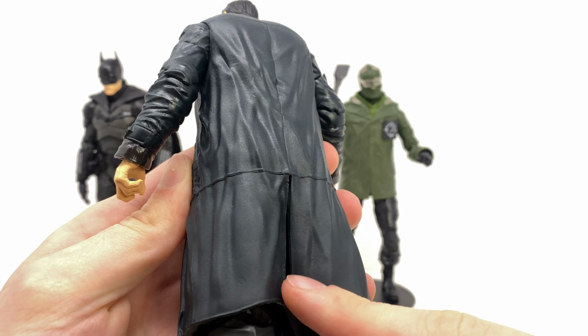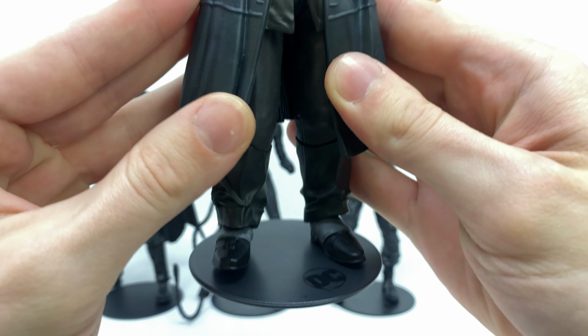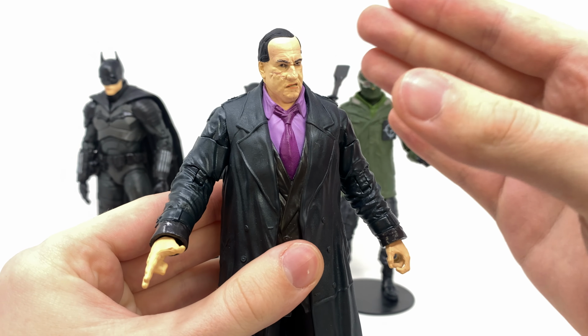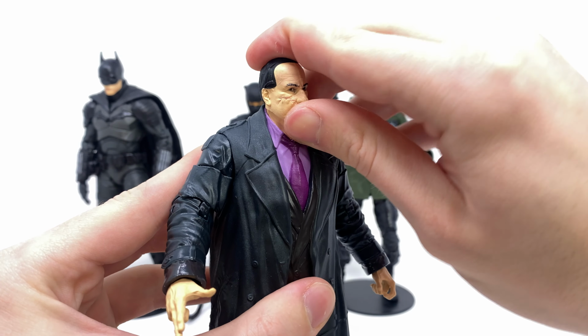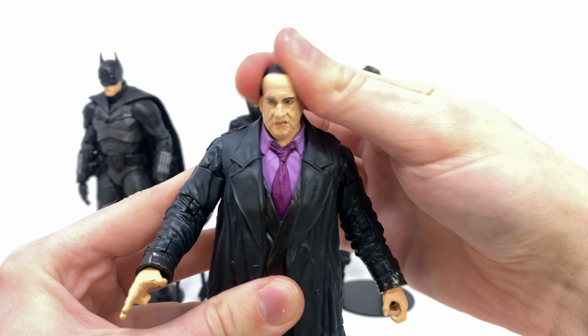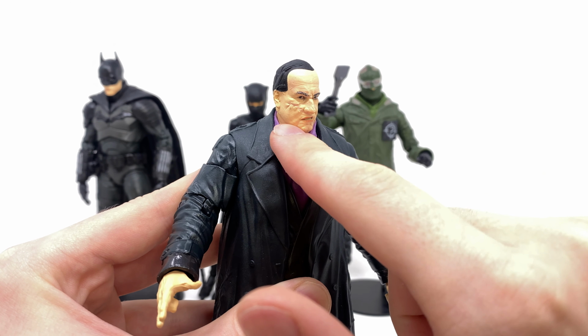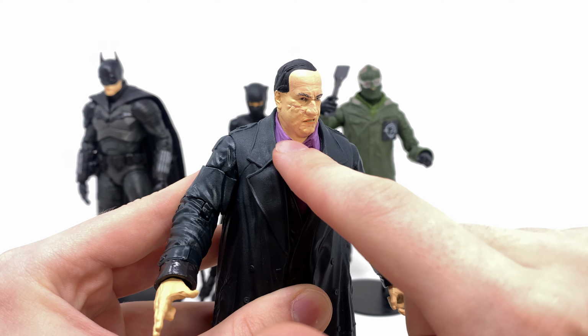Even as we take a look here towards the back, you can see the sculpt work looks awesome, and the same can also be said here for the trousers and of course the feet. Now, what articulation he does have isn't too bad, so the head can in fact look up that far, can look down, tilt side to side, rotate left to right, although I would be slightly cautious of the paint.